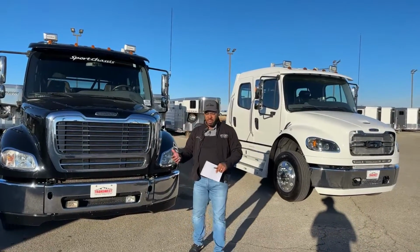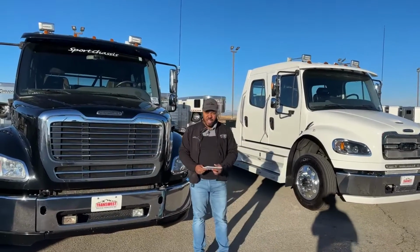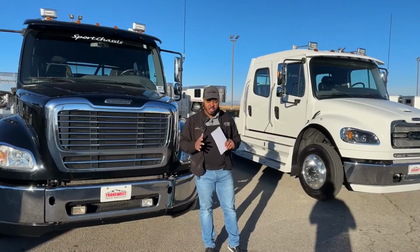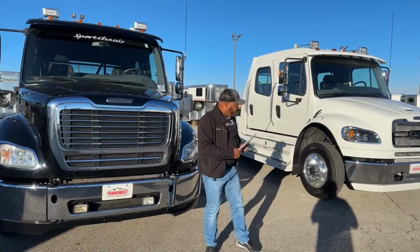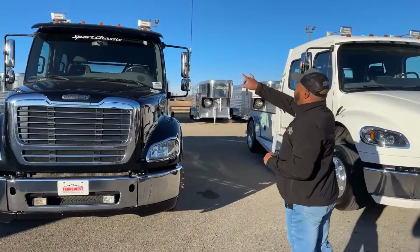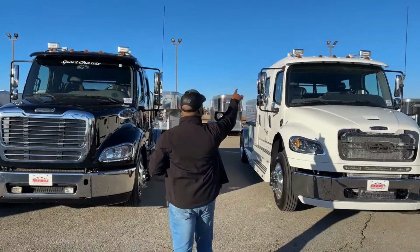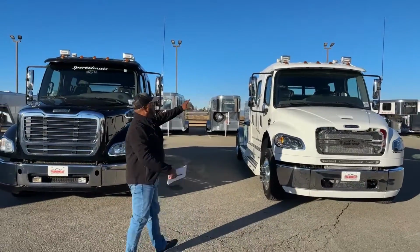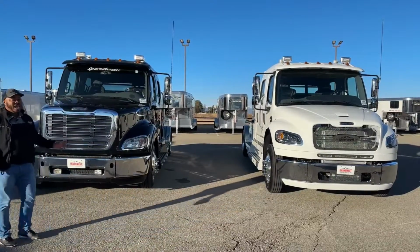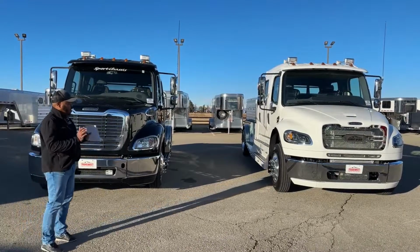So very easy to get a hold of. All you need is a VIN of your truck. You could call any Freightliner certified parts dealership. They will actually get that actual part for that particular truck. We're gonna look up top. You do have dual horns on both of those units. Again, you have those visors up top to color match the truck. Of course, it's a Freightliner chassis, so pretty much you got some of the similarities on the Freightliner chassis.